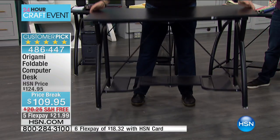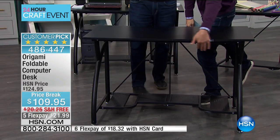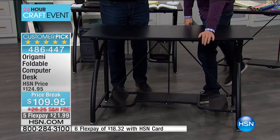You're not on television at home. You could bend down and look at it. You don't have to be doing it upside down and backwards so that you're not facing away from the camera.